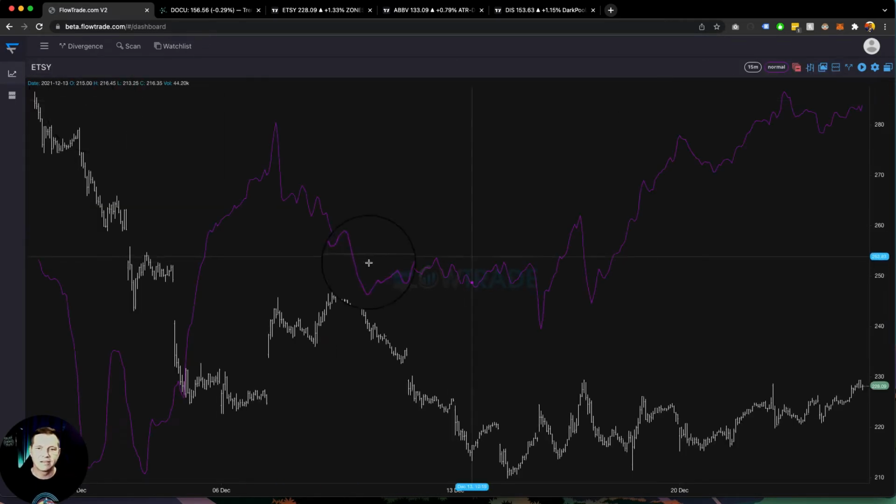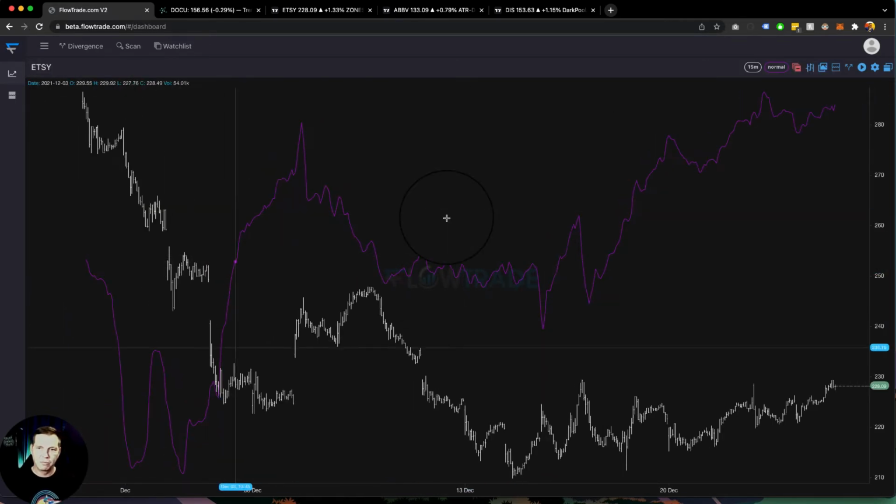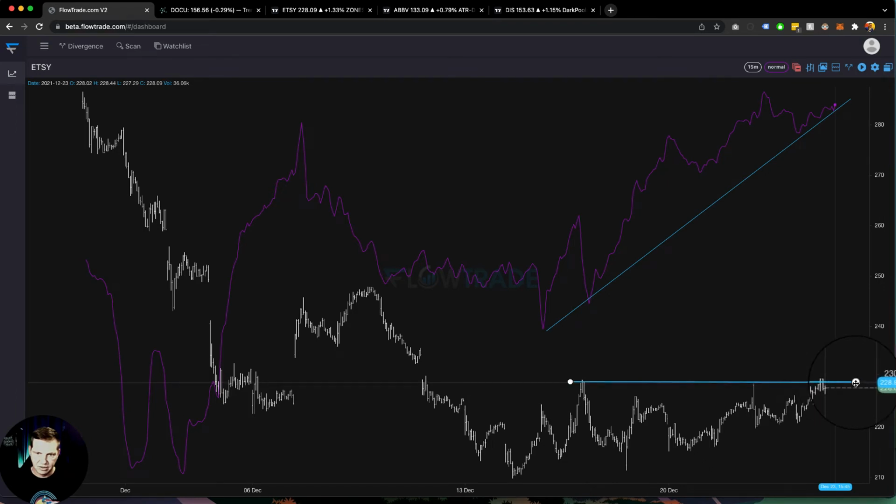All right, Etsy. This has got a lot more bullish divergence than Snow does. Can't you tell? Because we've got more separation between our algorithm and our price action line, right? The algo is moving in an uptrend. Price action is coming up to some overhead resistance, but it's also got some pretty significant.